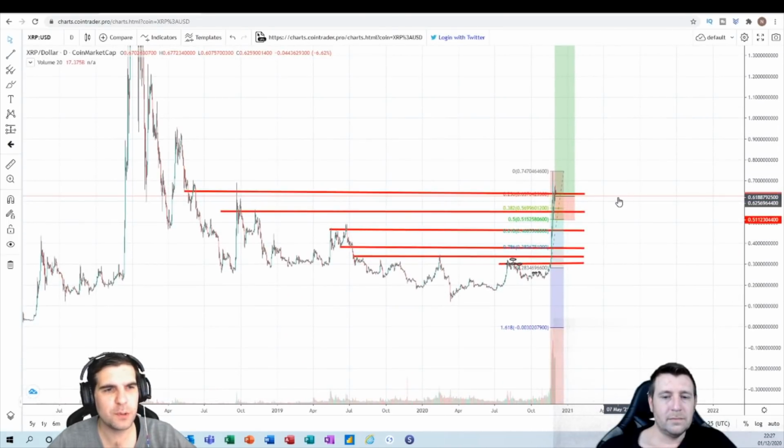I think it would be super quick. And like the dump earlier today, where it was over within an hour, I think we're going to see something similar, but in the upward direction. So I think we're going to shoot up and then shoot back down. And it could be as quick as an hour. It could be something that could last a whole 24 hours.